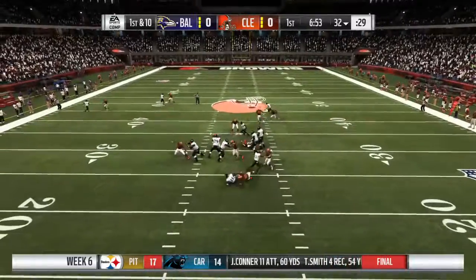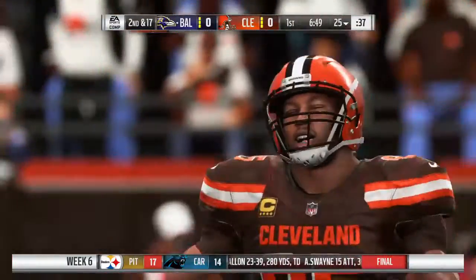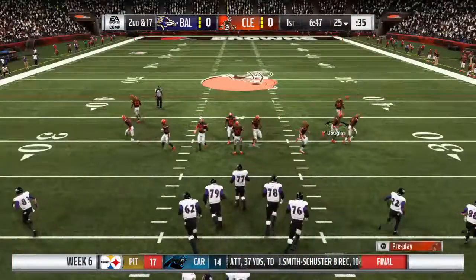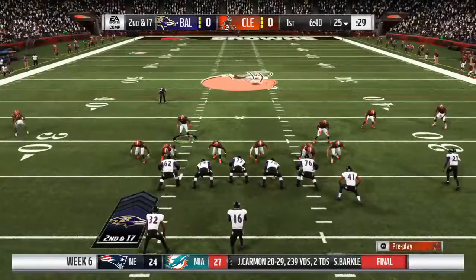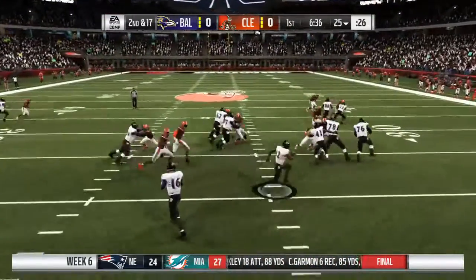They'll try and start this drive in the air. Blitz coming, and down he goes. Myles Garrett, he's the one to get him, and that's sack number 7 for him on the year. Brandon, if I'm an offensive coordinator and I see an all-out rush like that, I fire it away because I'm going to use their aggressiveness against them as this game goes on. I'm going to hit them with a screen soon.